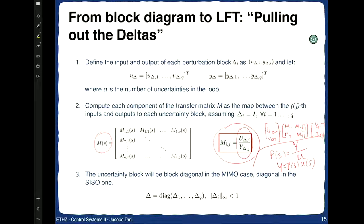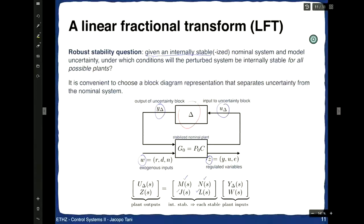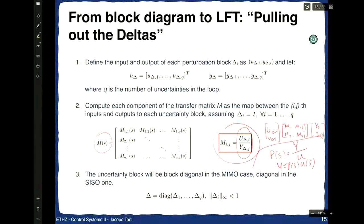M is actually the mapping between the outputs of the deltas to the inputs of the deltas. Why is that? It's because we're not checking the transfer function between U deltas and Y deltas. That's the delta transfer function. We're not looking for this transfer function. We're looking at what is the effect that this transfer function has on the nominal system. That's why this is slightly different. So just be careful not to mess up the notation here.